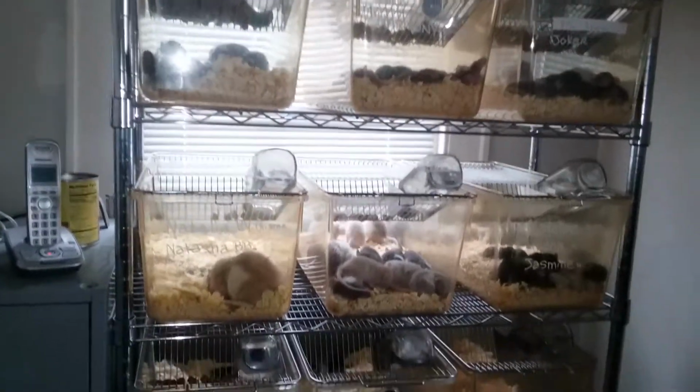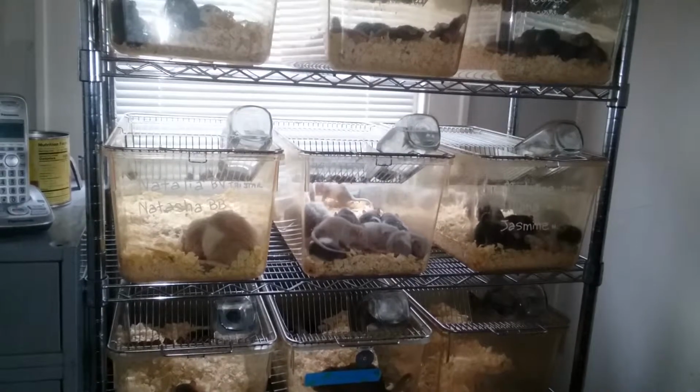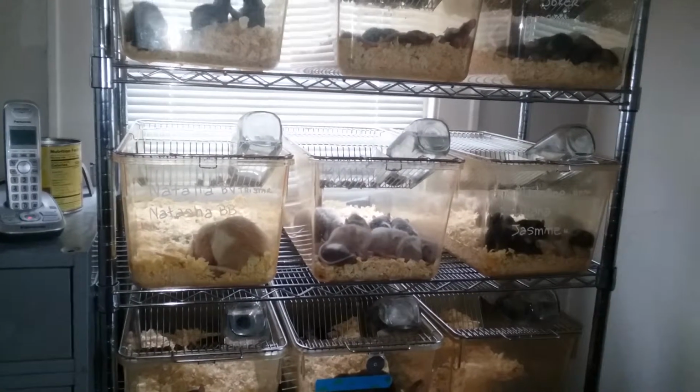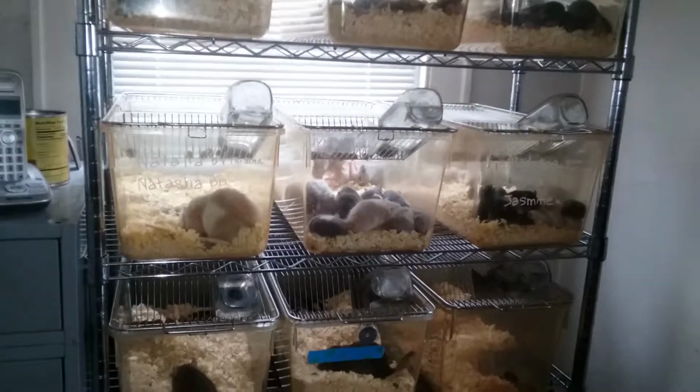So then we have the white sides in the middle. Those babies are almost ready to be weaned. I'll take the mom out probably tomorrow. They'll be 4 weeks tomorrow. The youngest litter will be 4 weeks tomorrow. No, I'm sorry, the oldest litter will be 4 weeks tomorrow.